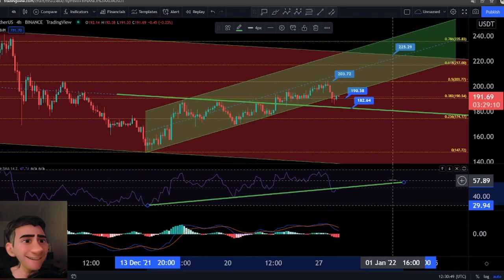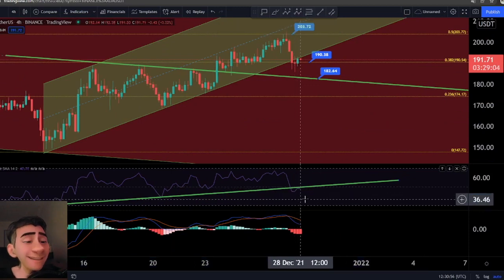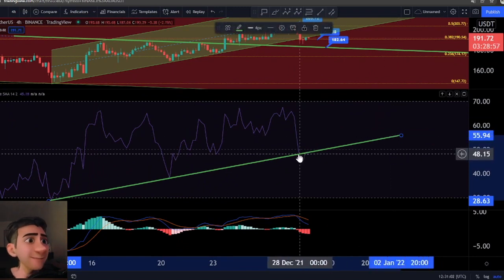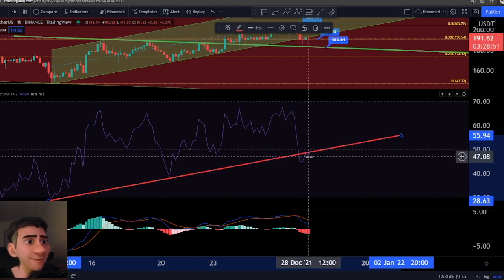What can we see, guys? And here it is, really dangerous. We saw here we crossed this really important support line to the downside, and now we are retesting it. Now it's a little bit better. We are retesting this support. It is now a resistance, and attention, a resistance is always red.